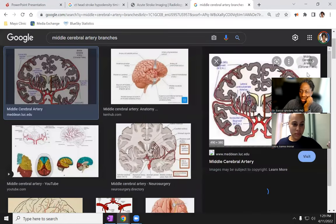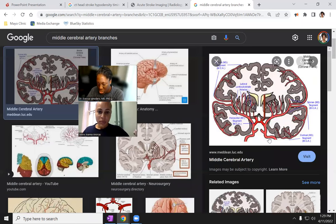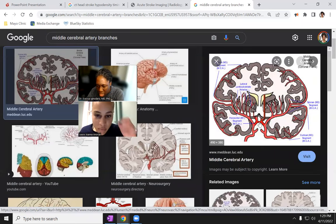Here we go, here's a good image. So we have the internal carotids, and then the ACA is coming out here, and then we have the MCA. So he probably had a clot early on in the proximal segment, before it branches into the M2, M1, M3 segments. Yeah, good.